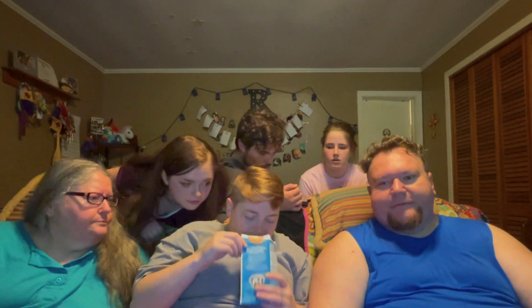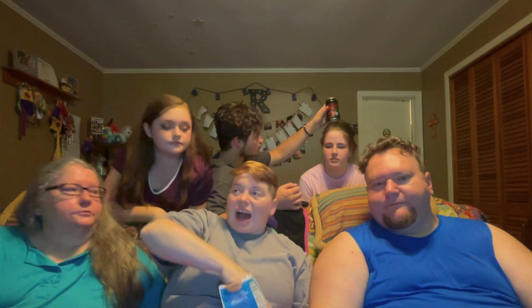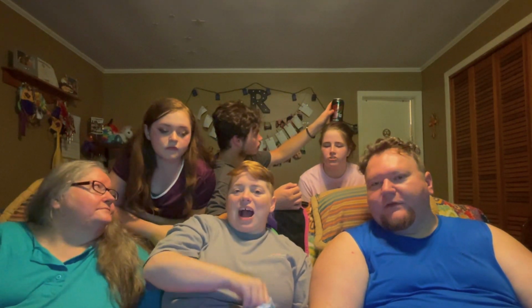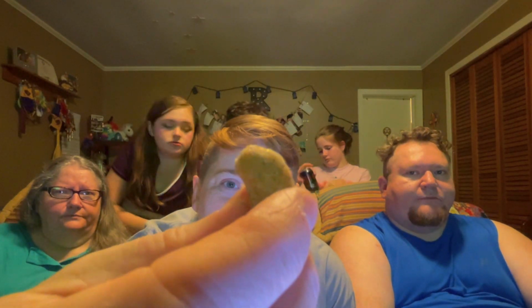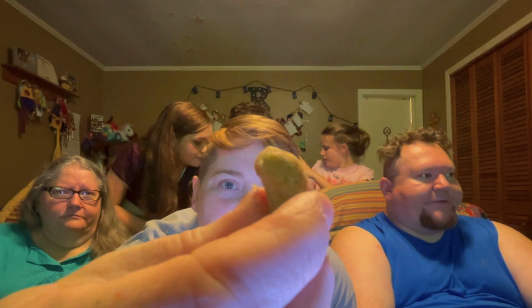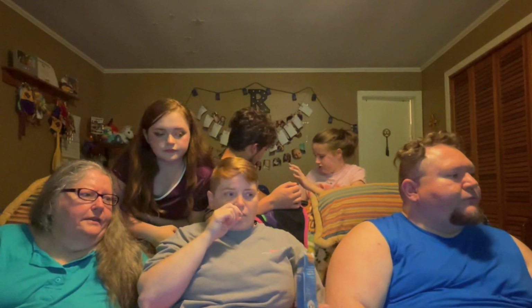What kind is that? It's not seasoning. It is sugar cookie confetti. Hold on, I gotta show them why it says confetti. It's got different colors on it. I don't know if you can see that. It looks like a confetti cake.